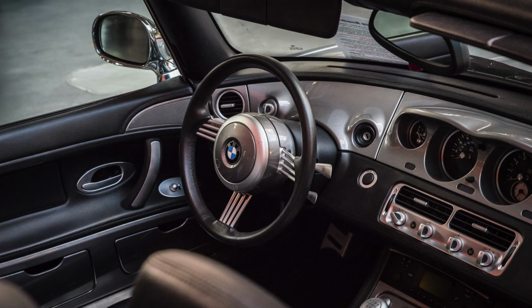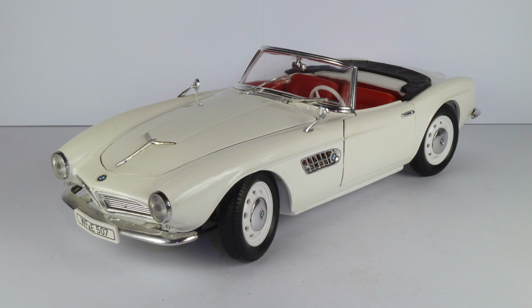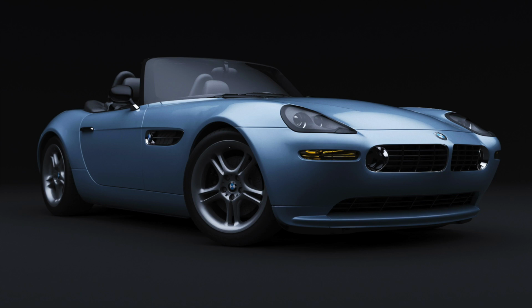I consider it one of the best looking BMWs in history. Well, I can always argue with people about the 507 and Z8, but in my opinion, Z8 still wins because it has a modern design, a modern drivetrain, and I think it looks better.